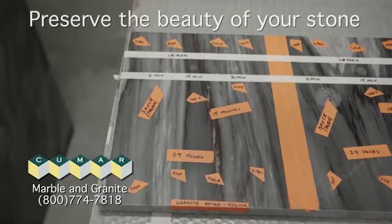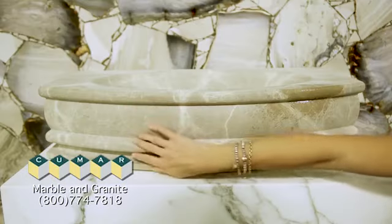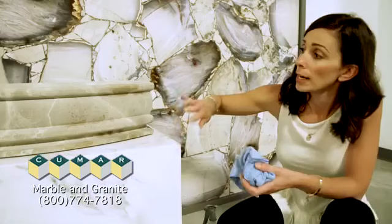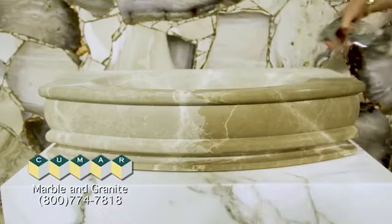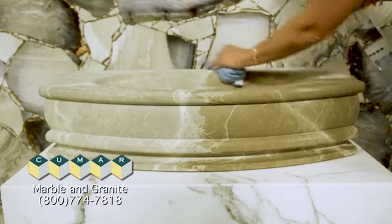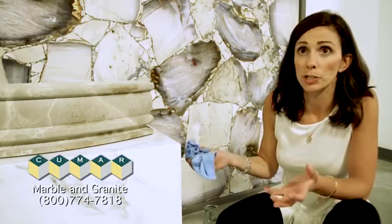The most common type of sealer is an impregnating sealer, which penetrates the stone and fills the porous part of the stone so that stains don't penetrate. An enhancer is going to actually alter the surface of the stone a little bit by enhancing the color, giving it an extra shine, and it will also protect it. And the Azero Care products come already pre-treated, and those will not stain or etch.